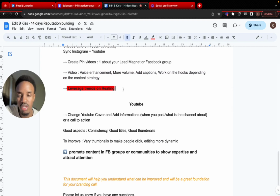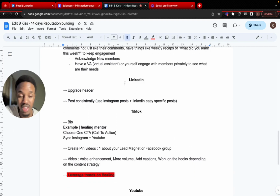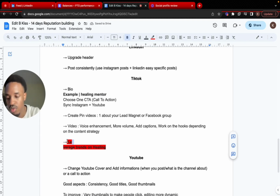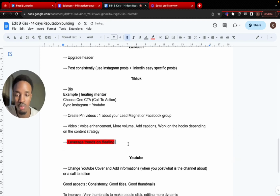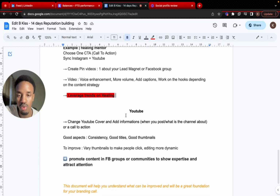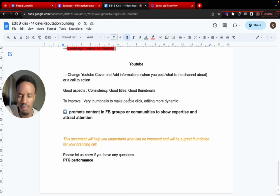And for TikTok specifically, I mean, for every platform, you can try to leverage trends. If you leverage trends, you will win no matter what. Hope you got that one. Leverage trends, but stay focused on your messaging and the value that you provide. Leverage trends in the way you package things. That will help you get more views and more people to engage with your content, obviously depending on the people that you want to help.